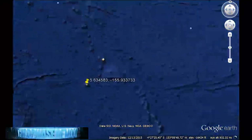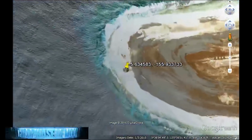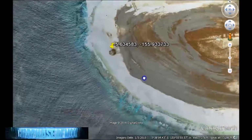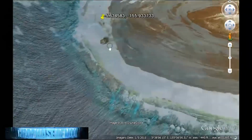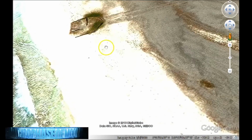Okay, we're going to the Pacific. Seems like we're in the middle of nowhere on an island. Okay, I think I see what Brent's noticing here. This object. But what? It's underneath the water? Okay, Brent, now you got my interest. Let's move in.